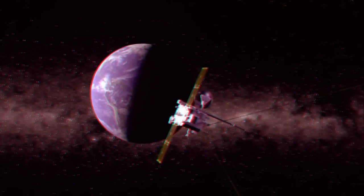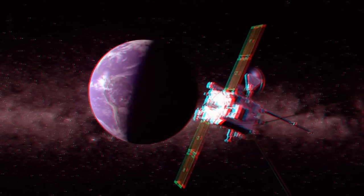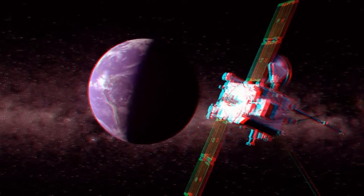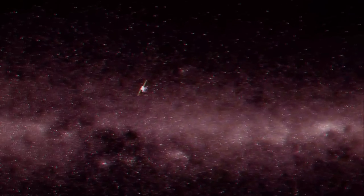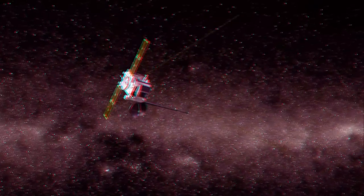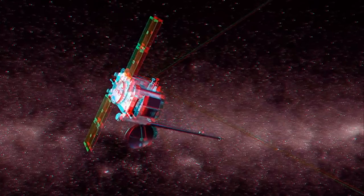Up until now, our situation has been like trying to diagnose the ocean with one buoy. STEREO is a 2-spacecraft mission, and both spacecraft will be in orbit around the Sun, but not in the same place. They're going to be separating from each other, and that'll give us 2 eyes on the Sun. We're going to be seeing the Sun in 3D. With the STEREO spacecraft, we're going to improve space weather prediction by a factor of 2.